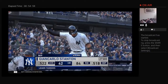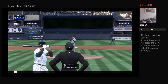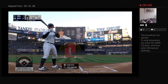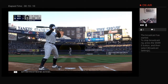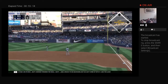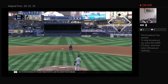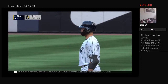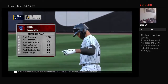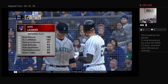Giancarlo Stanton now, leading off for the Yankees, the designated hitter. First pitch of the at-bat on its way. Smoke toward the hole, and a reach to his backhand, but he can't come up with it, and the leadoff man's aboard. So a base hit here to start the inning, and he continues to pile them up as we take a look at our league leaders in hits so far. And as you see, he's right up there among league leaders in that department.